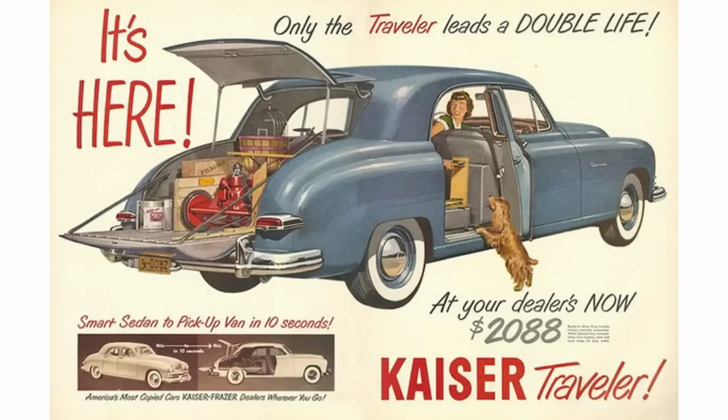In the comment section below, tell me if there was a car that came out before this that had a hatchback, that wasn't a wagon, that was a car.